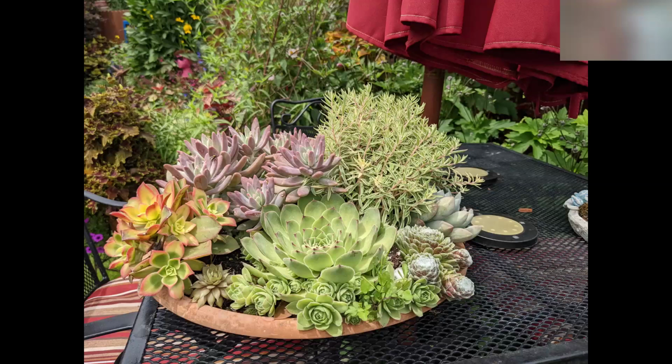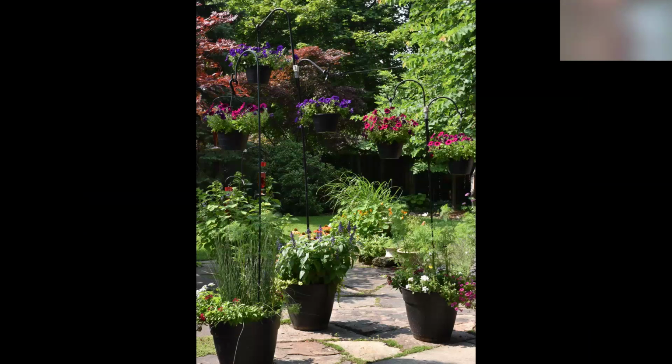And here you have succulents. Many people have houseplants that they bring out to enjoy the summer weather. Thought this was interesting. The person has shepherd's crooks inside their containers. So they use the heavy base of the planter to then do hanging baskets. So it really creates a lot of visual impact.